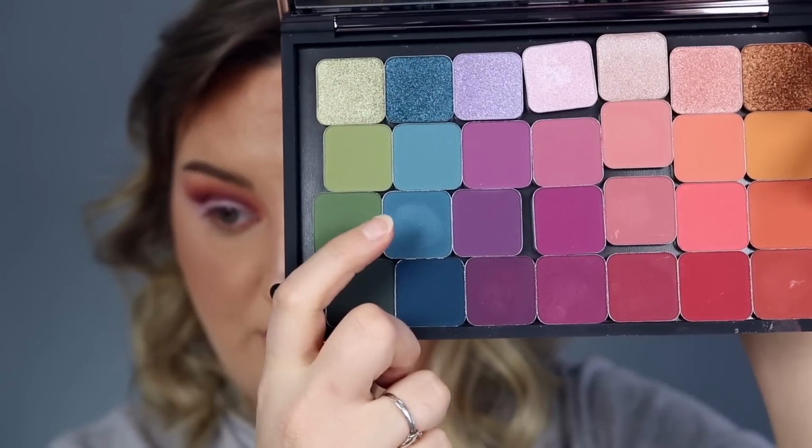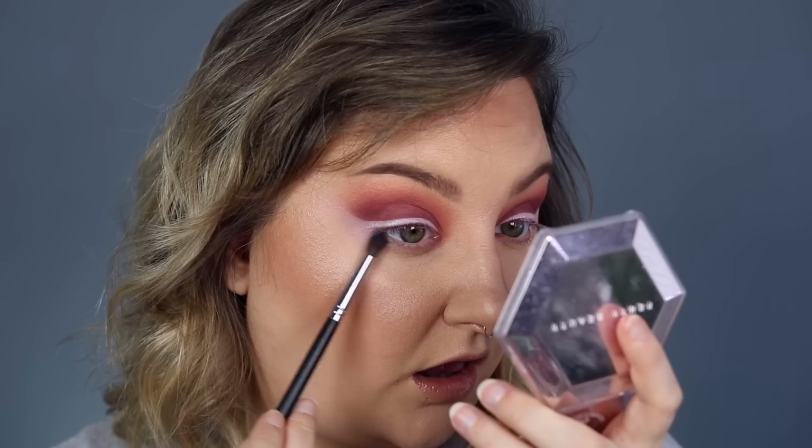I said I wasn't gonna do blue, but now I feel like I wanna go in with these shades right here. So I think I'm gonna go with this one, which is the shade Seize the Day, S-E-I-Z-E the Day. Precious. I think because this is purple, I just feel like that blue would be really beautiful, kind of blended underneath my lash line.